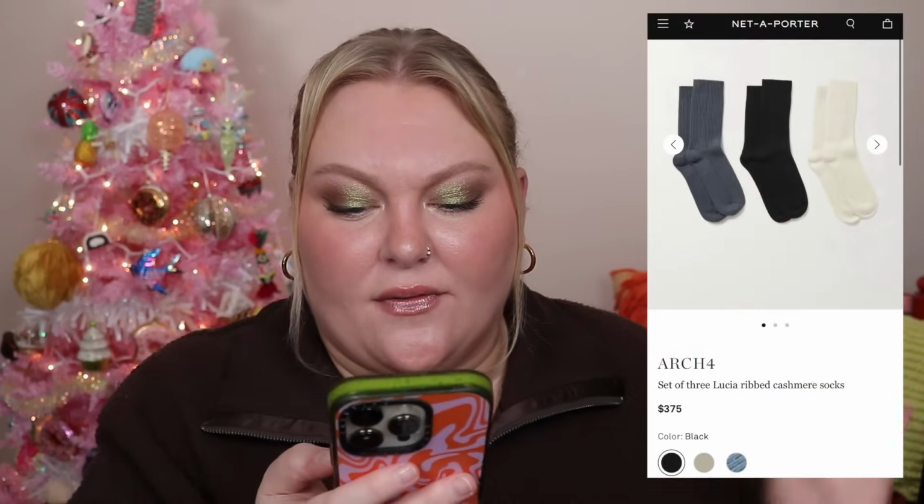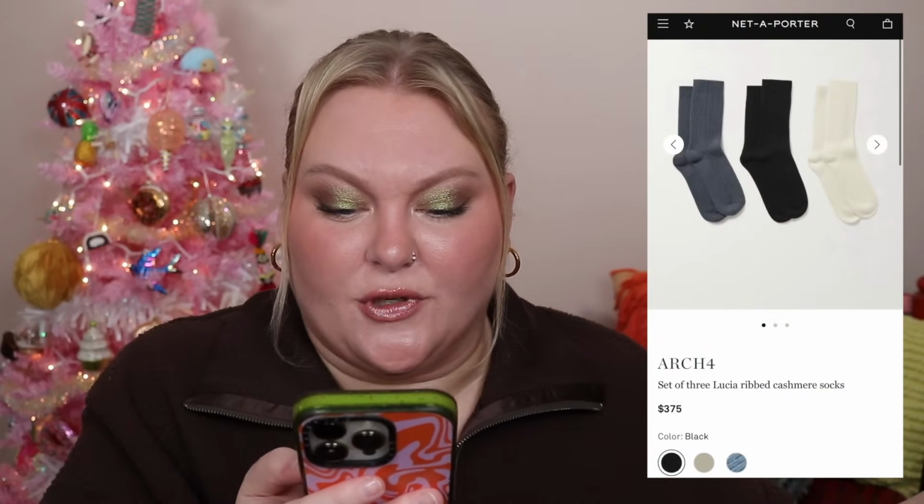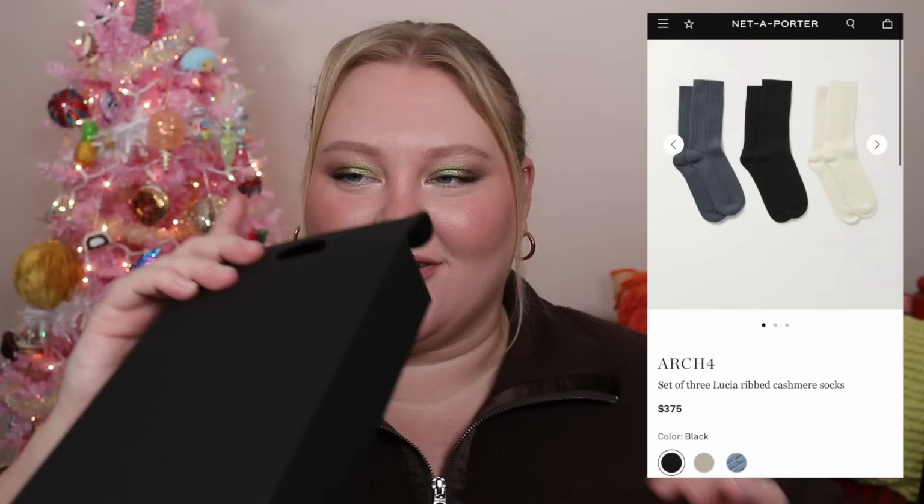Okay, I was just looking at other stuff from the brand. Arch 4 set of 3 Lucia ribbed cashmere socks, $375. Over $100 for a pair of socks. In a set. Usually that's a discount. That's crazy. Now, those are some expensive socks to keep your little toes warm.